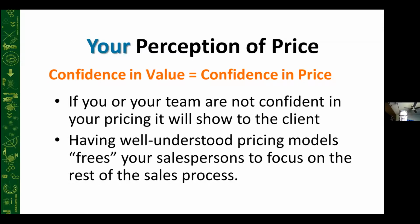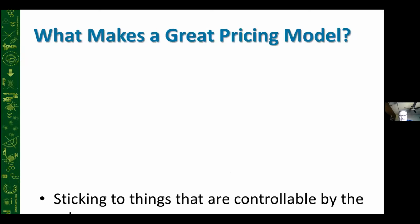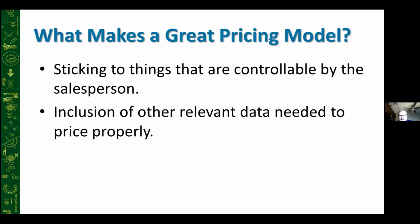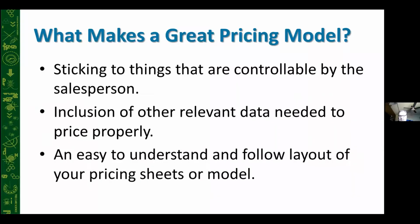And the other part of this is if the pricing models are really easy and understandable, it really does free up your salespeople to focus on the rest of the sales process, not on how to come up with the price. That should be the least difficult part of the whole offer, particularly with plant healthcare services. So what makes a great pricing model? Sticking to those things controllable by the salesperson, and any other relevant data that they need to price properly, and an easy to understand and follow layout with those pricing sheets.